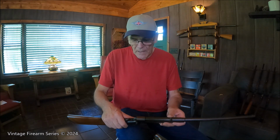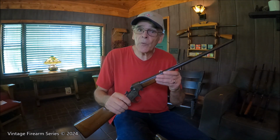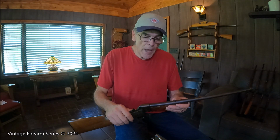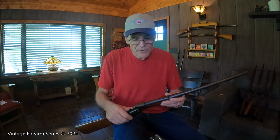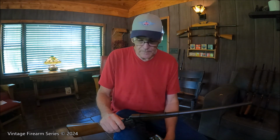This gun was made in 1900. This model was made between 1900 and 1910, but I strongly suspect this is a first year production. And in thinking about this, I wanted to figure out, if I could, what was on their mind, because it's a long rifle, 22 long rifle.